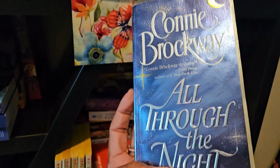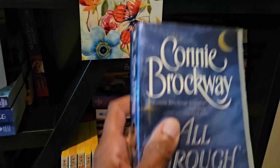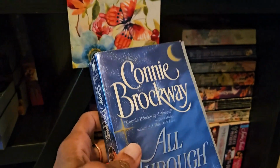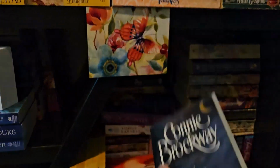Of course, you know he's in the military. He's a military man, and she is like a Robin Hood, stealing from the rich and giving to the poor. But she's also an aristocrat too. I really, really love this. Add this one to my all-time favorite.